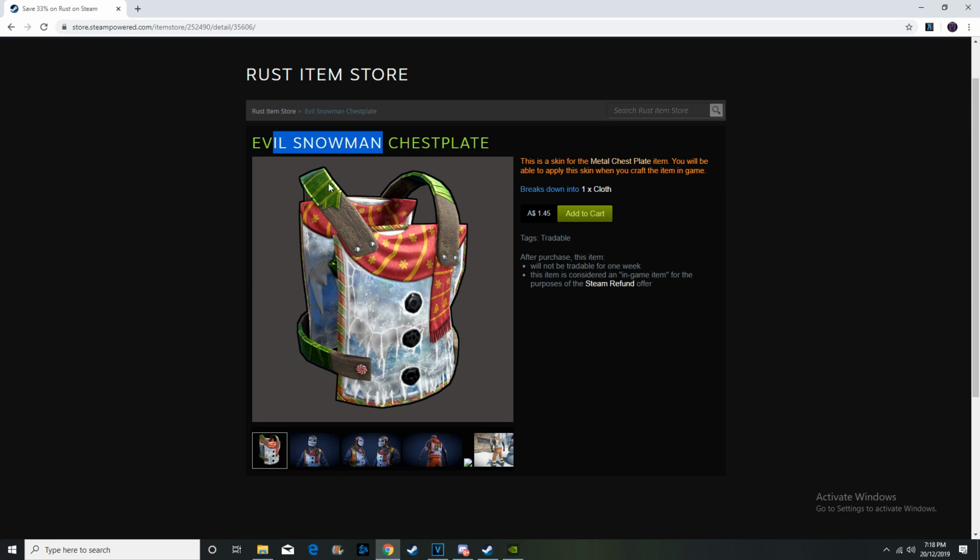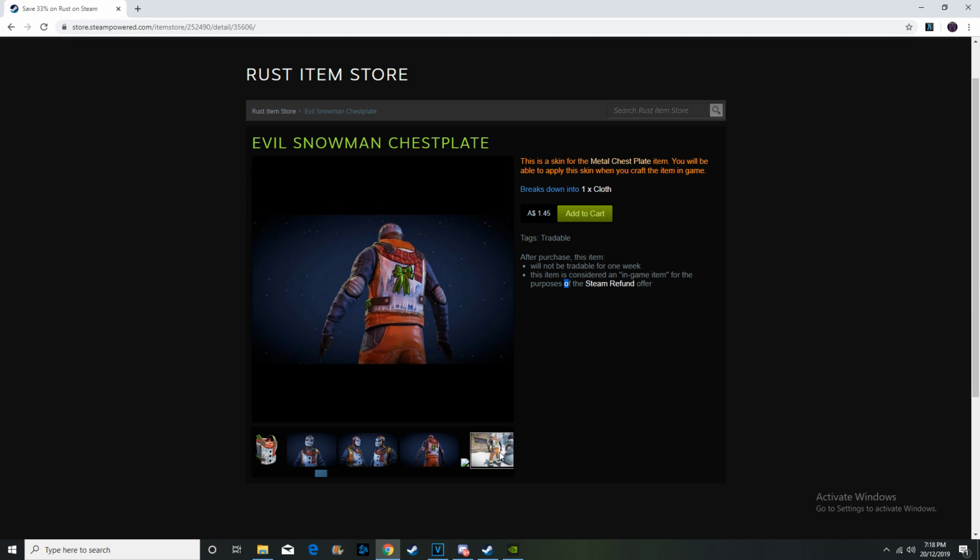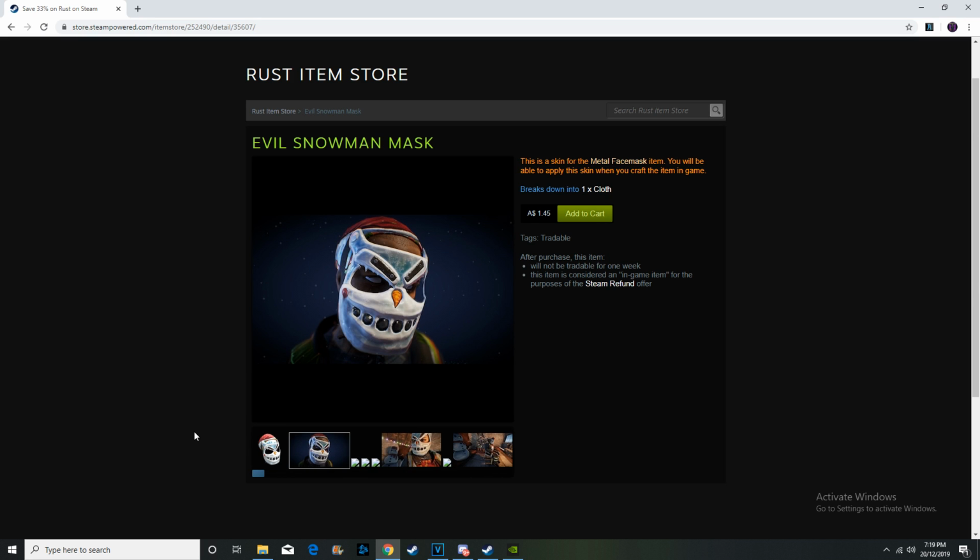Alright, moving over to the Evil Snowman set. So we've got the Evil Snowman chest plate and the helmet, which we will look at in a second. Now this is going for $1.45, a metal chest plate of course, and a metal face mask, which we'll look at in a second, as I just said. Overall, I do think that this is a pretty well made skin. We'll just quickly look at that mask as well.